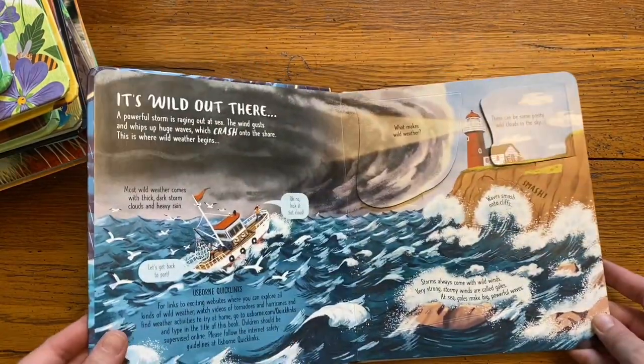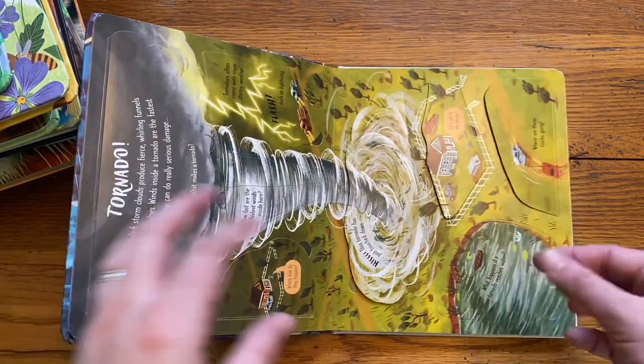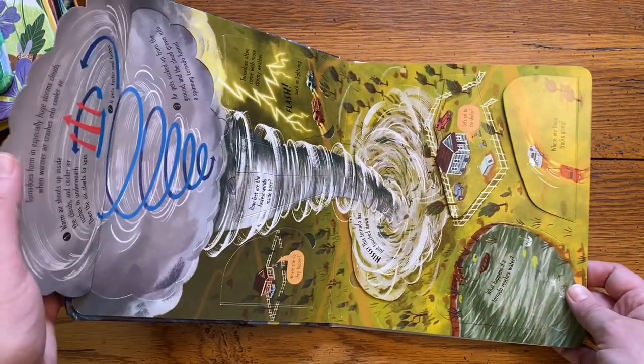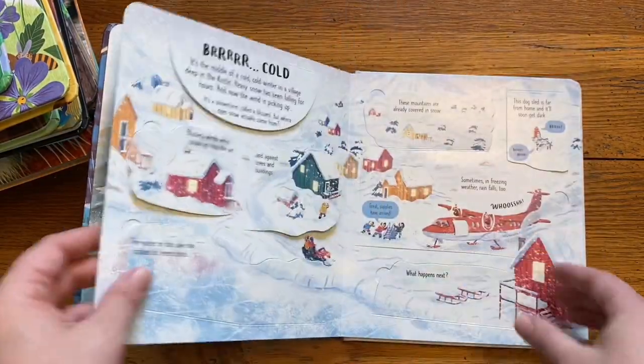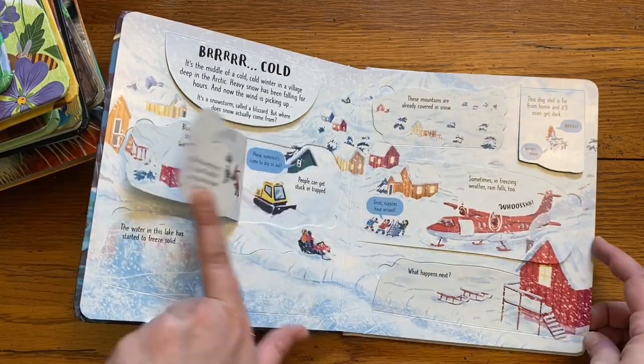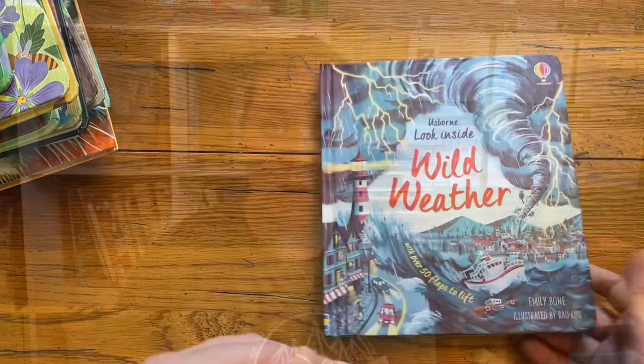All right. And then this last one is Wild Weather. We do talk about weather this year. So storms, tornadoes. I like this book. This has been good, especially to talk about storms and stuff with my kids. So, all right, that's everything.